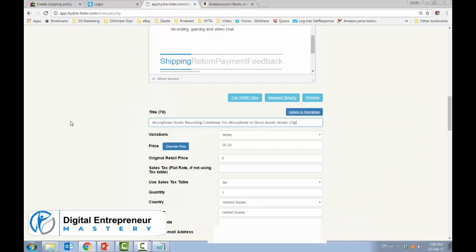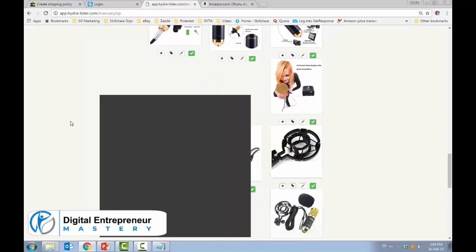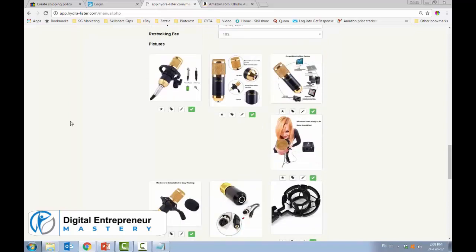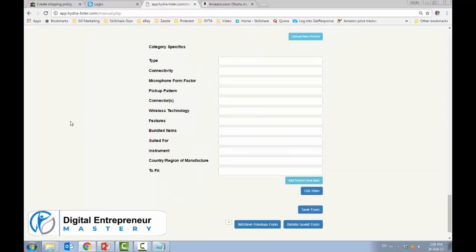Okay, so I'm using 78 characters, and this is the pricing. For the pricing, I already set it to a certain margin, so it's auto calculated. The rest, I'll just skip, and you can select one picture as the main picture over here. So I'll just select this one, and after that, I'll scroll down, and once I'm done with all this, I'll just click on list item. So just wait for it to load for a while.